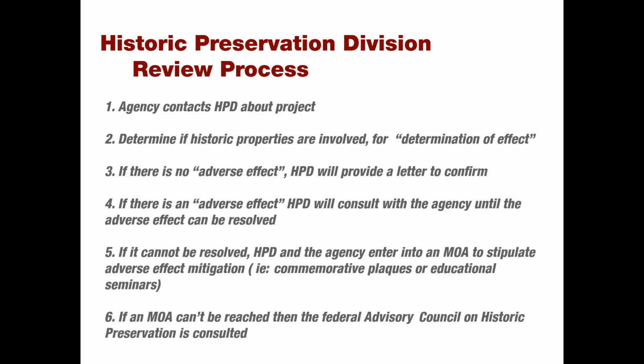And that's important, especially if the project is going to engage state or federal funding down the road. You want to have that documentation. If for some reason we go through the process and there is an adverse effect, again, we continue to work with each other until we can figure out a compromise. If for some reason the compromise cannot be reached, there is an opportunity to enter into an MOA to stipulate a mitigation. The example that was given, of course, was for a building, because everything is sort of focused on the buildings.